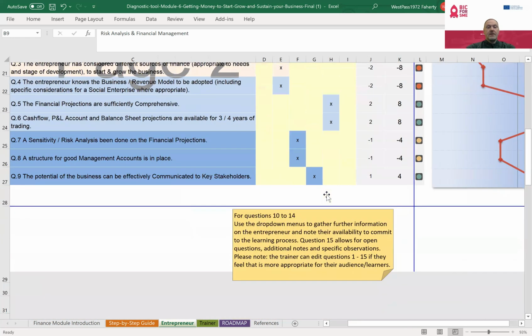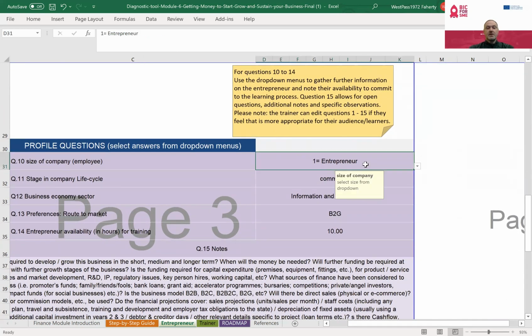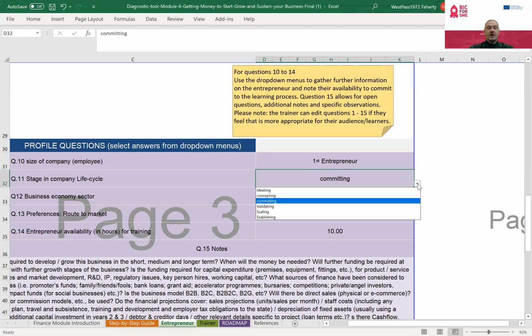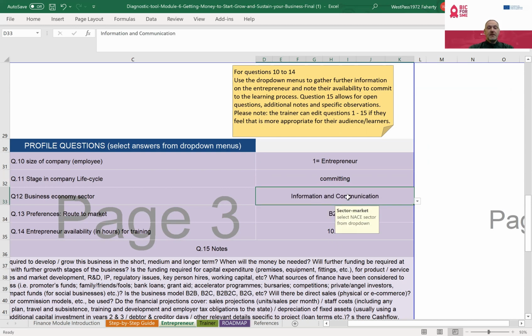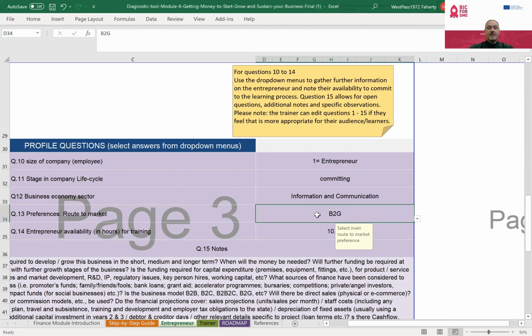Further down, we have additional information. A drop-down box allows us to assess how many people are employed in the business. It allows us to identify what stage or what area of the life cycle the business is at. It allows us to identify the area of business they're in and the type of revenue model or route to market that they're undertaking.